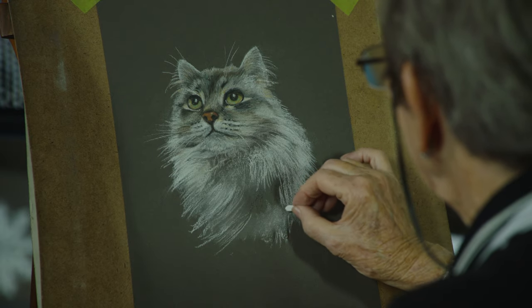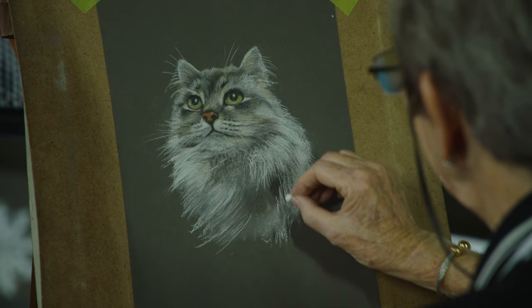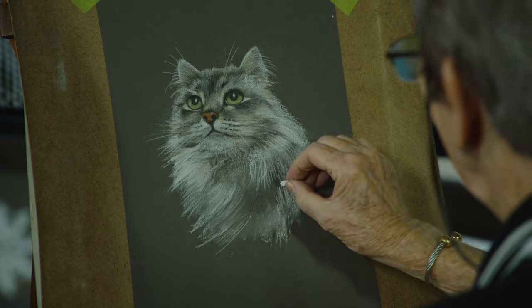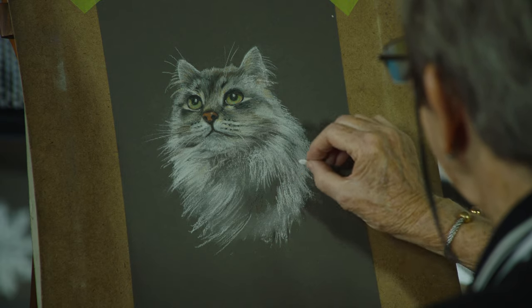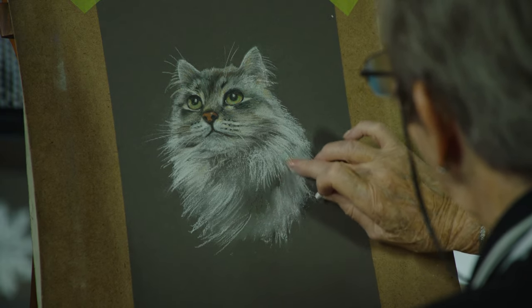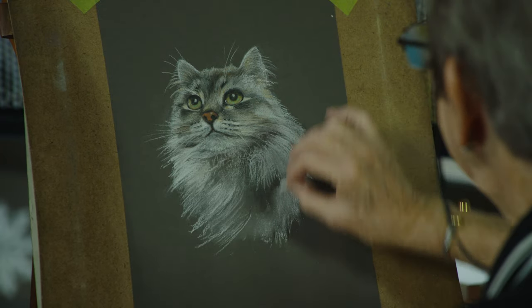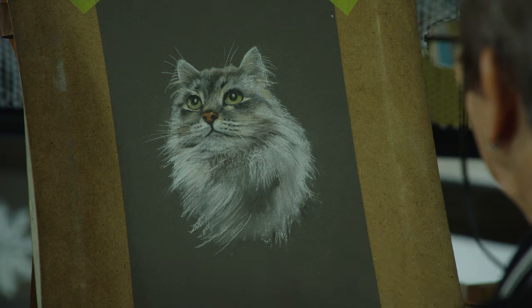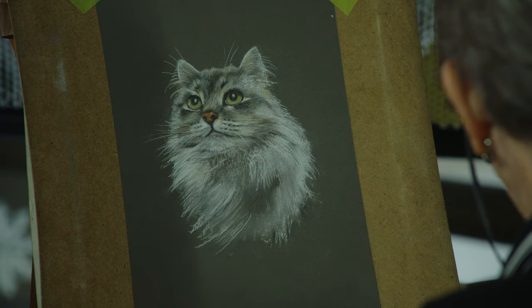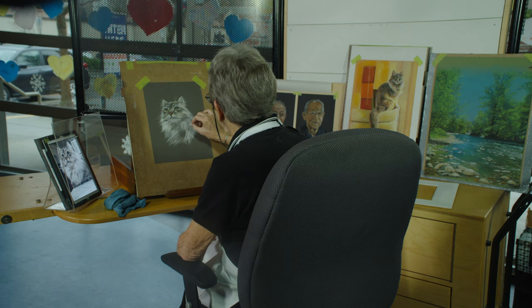I really enjoy working with pastels because they're a very forgiving medium, and they're good for pets because they have a nice soft look. You can blend the colors and you can get sharp lines. One of the tools I use is an eraser if I want a sharp edge.